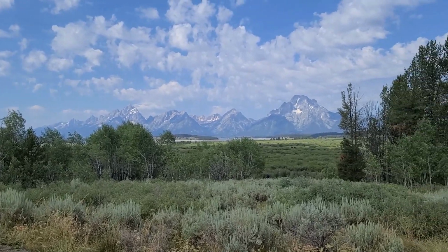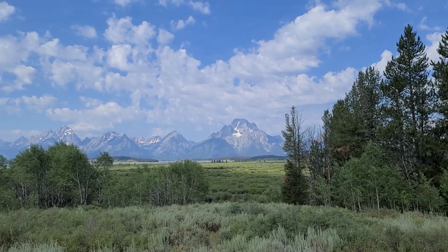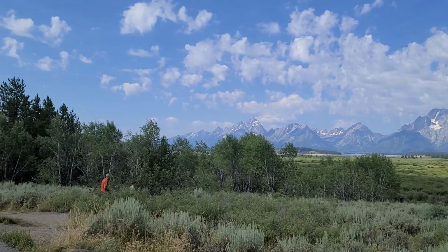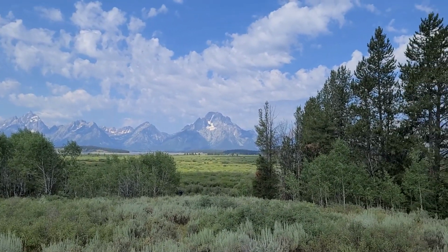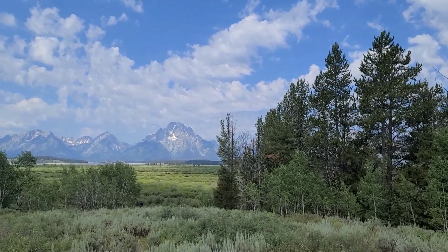So the first stop on the loop for us, since we already stopped at the Jackson Lake overlook earlier on our way in, is the Willow Flats overlook here. Just some gorgeous views of the Tetons.